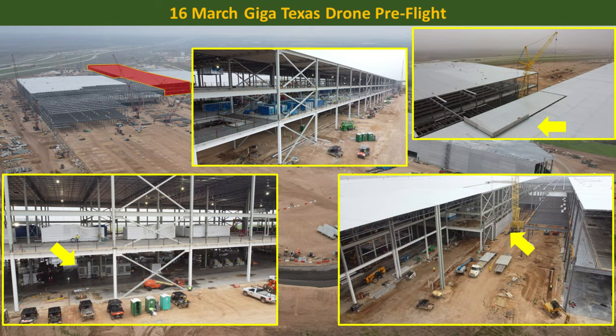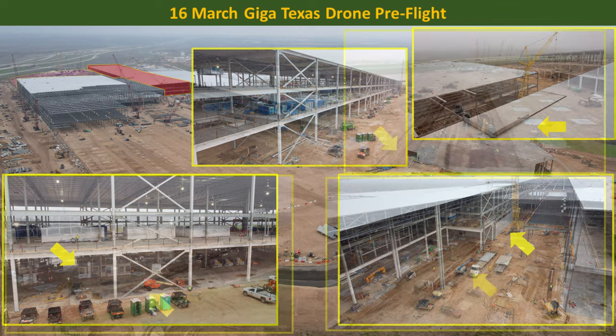Visiting the paint shop building, we can see even more equipment has been delivered. On the upper right, we can see that the wall panels that they've been lowering through the roof now extend about 6 feet above the top of the roof. And you can see in the bottom right what the wall looks like. And in the bottom left, we'll be talking about that structure in just a minute.